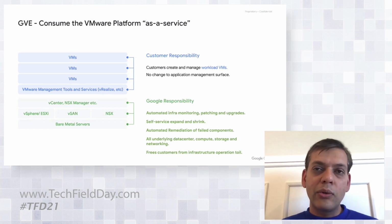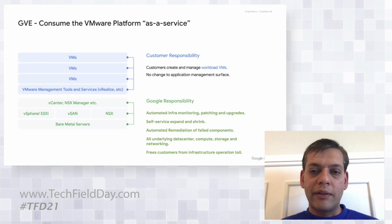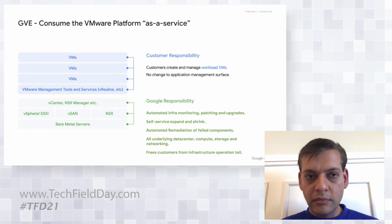So essentially, you go back to focusing on what matters, which is your workloads, and the operating systems inside the virtual machines and the workloads, and the value you build out of that. And that part doesn't change, right? We're taking away basically the infrastructure hassle and the VMware platform management pains away from you, and letting you focus on the consumption.